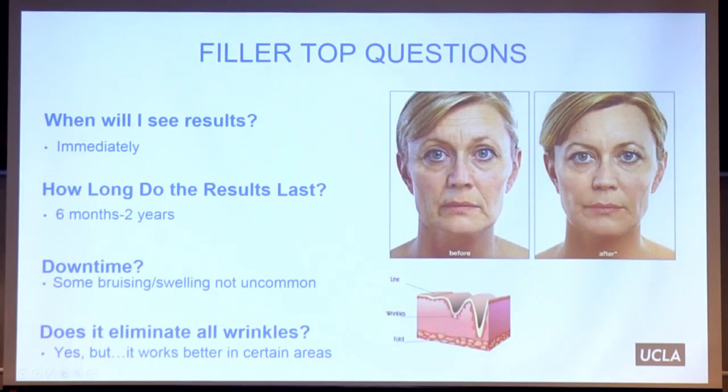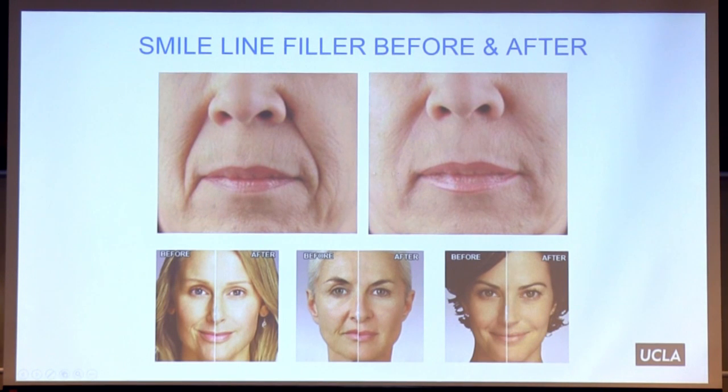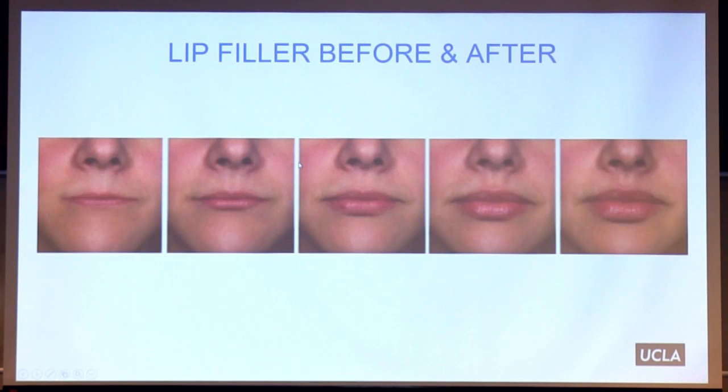And it essentially fills in areas of a lack of volume. Like I said, it just adds extra volume under the skin, and it could help fill the smile lines here. This area works okay, but as you get down closer to the jaw, I don't think it works well. But also filling out the cheek as well, and this is just an example of that. Here's another example of the smile lines. So a lot of people are happy with these type of results.